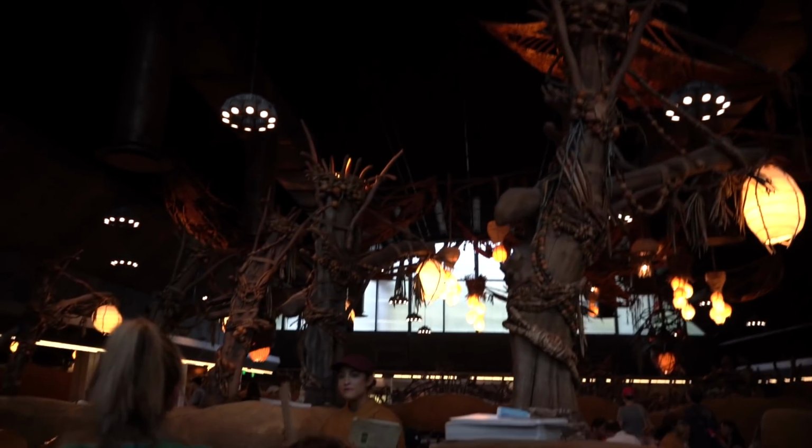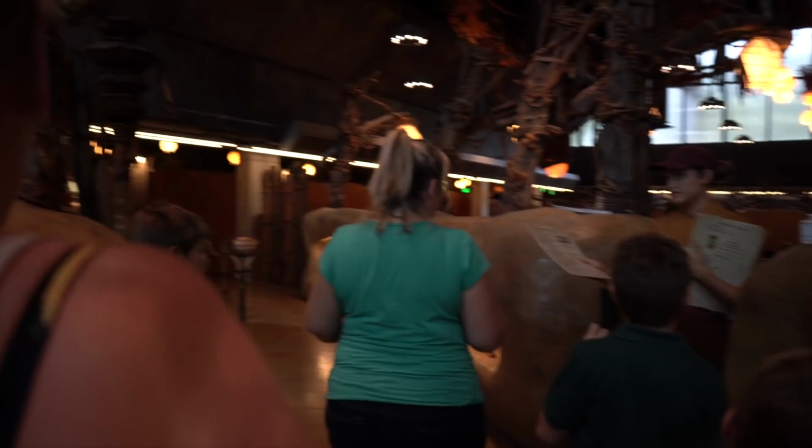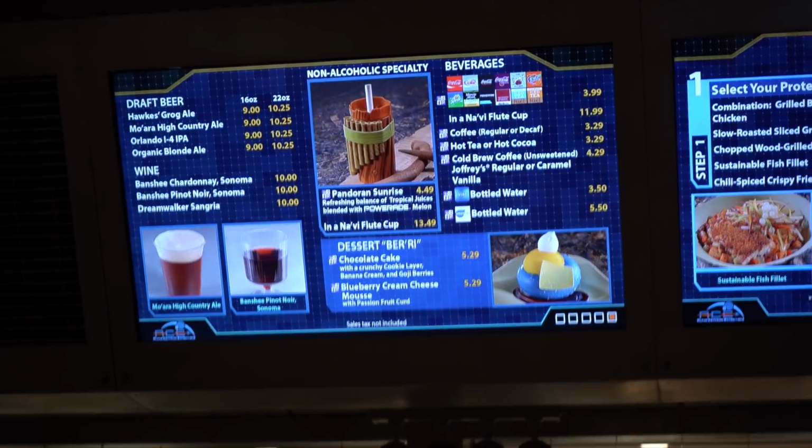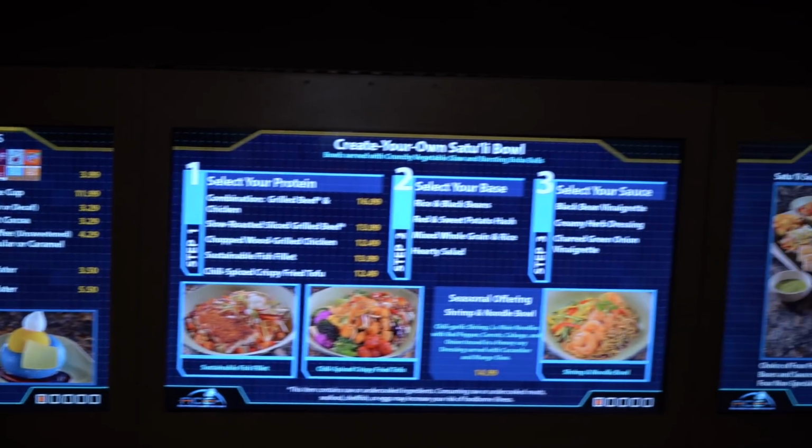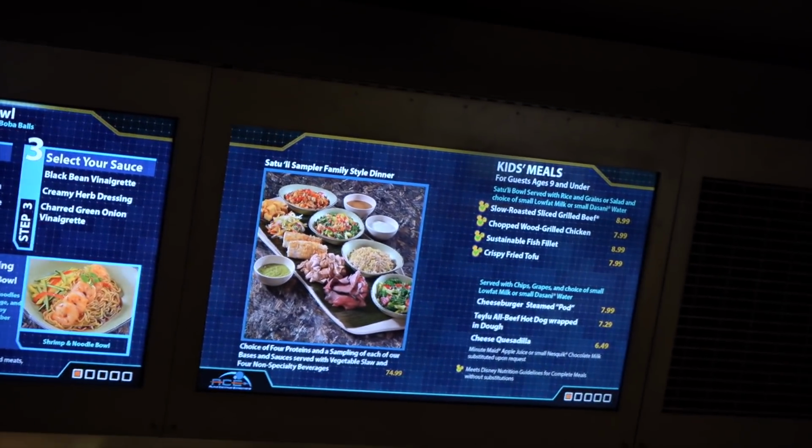So the theming inside here is still awesome. I think you've got to wait to be seated, I'm not sure, I can't remember. So there's the menu just there, and I'll show you what we get afterwards.